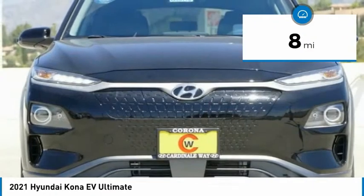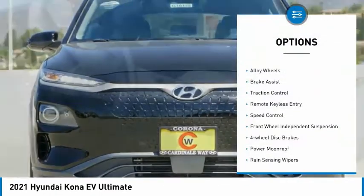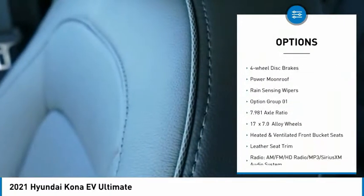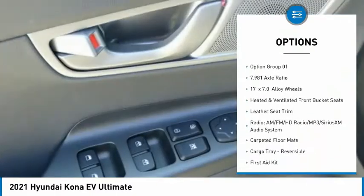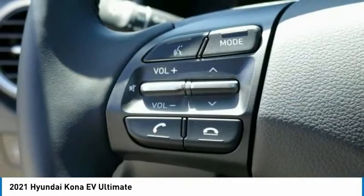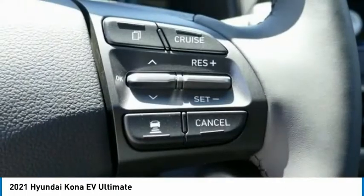Here are some of this vehicle's great options: electronic stability control, alloy wheels, brake assist, traction control, remote keyless entry, speed control, front wheel independent suspension, four-wheel disc brakes, power moonroof, rain sensing wipers.